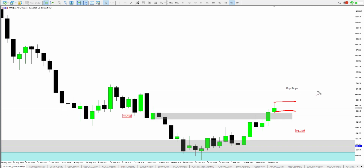Looking at the coming week, we've got buy stops here, and these buy stops are above, let me just highlight that quickly, above 94.31, so that's basically the 94.30 institutional price point. And then we also have buy stops above this range here, right above 94.77. The buy stops above 94.31 remain our short-term target for longs, but we need to be ready for a reversal back to 92.450.